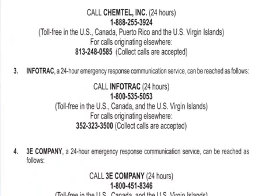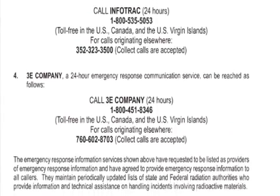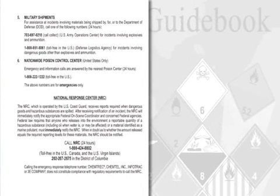The ERG lists 3 additional 24-hour emergency response services: Chemtel Incorporated, InfoTrack, and 3E Company. It also lists the National Response Center, which must be notified when more than a certain quantity of dangerous goods and hazardous substances are released into the environment. The same section identifies contacts for emergencies involving military shipments.